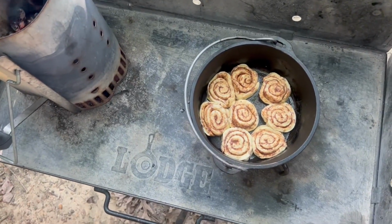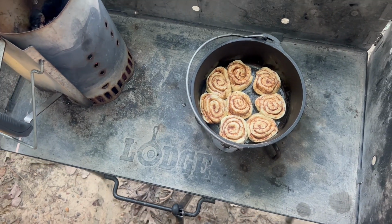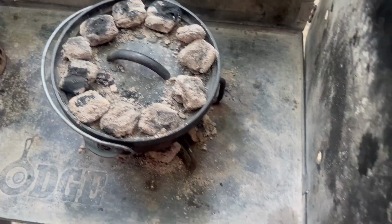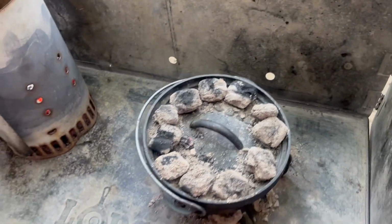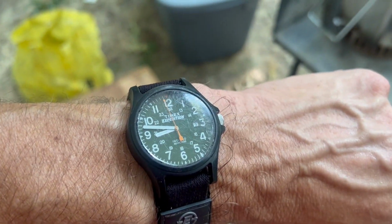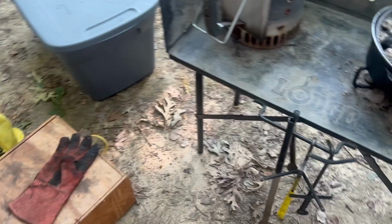Got all 8 of them. See if we can do this without burning them. Let that go for another 5-6 minutes.